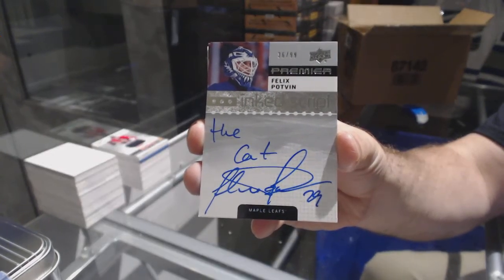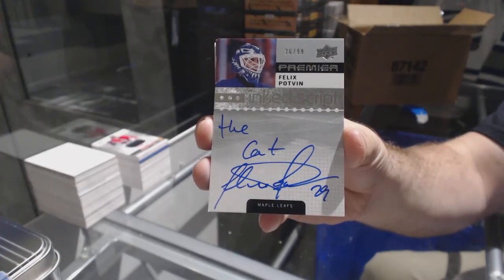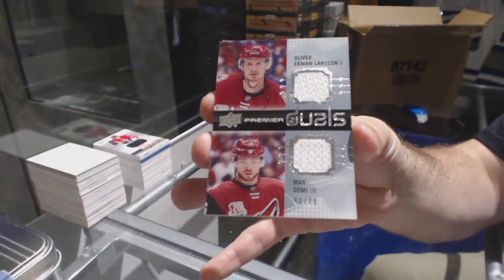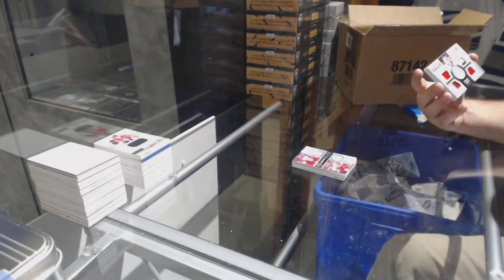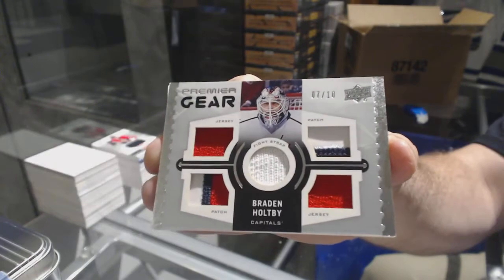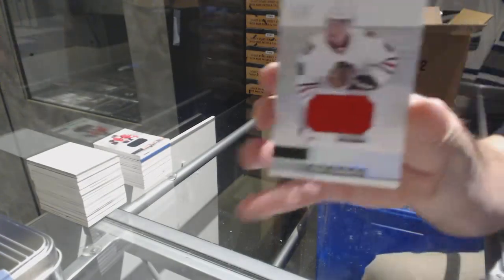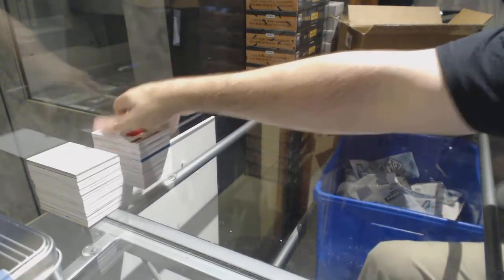I like how he utilized a lot of the space as well. Felix Potvin. For the Coyotes, number to 99, dual jersey of Domi and Larson. Domi Larson. For the Capitals, numbered 7 of 10, dual jersey, dual patch, fight strap, Braden Holtby. Braden Holtby. For the Hawks, Nick Schmaltz. Base jersey. Woo! Holy moly!